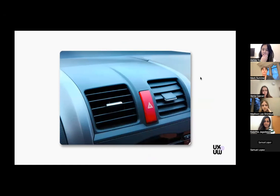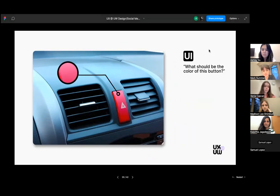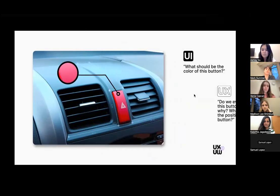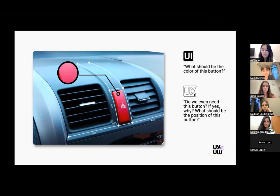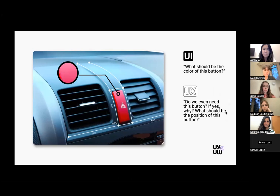And now in this next example, we'll take a look at this button. A UI designer might ask, what should the color of this button be? And a UX designer might ask the question, do we need this button? Why do we need it? Where should it be? How does it relate to all the parts in the car? So you can see there's a bit of a distinction, but they work together to create ultimately a good product that satisfies the needs of their users.